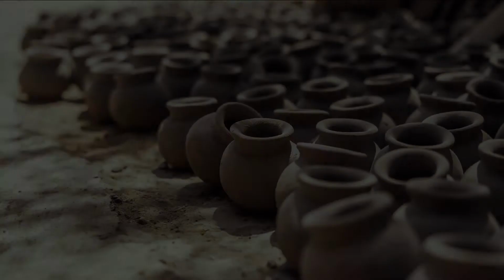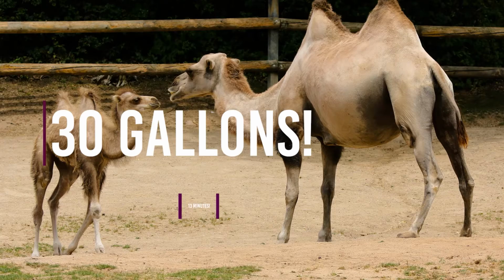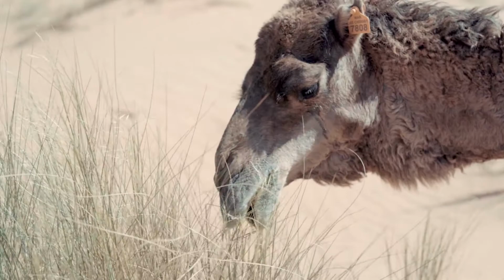Camels can drink as much as 30 gallons of water at once. So those camels may have drunk 300 gallons of water. Boy, was Rebecca being sweet. A thirsty camel can drink 30 gallons of water in 13 minutes. Have you ever heard that camels' humps store water? Well, that's actually not true. Camels' humps actually store fat, which is turned into food or water when needed.